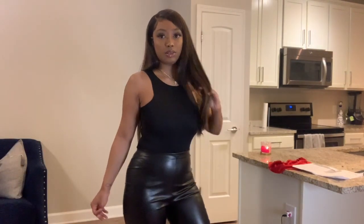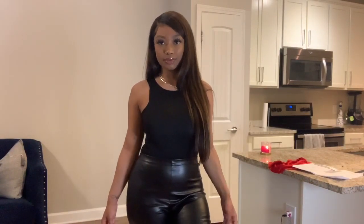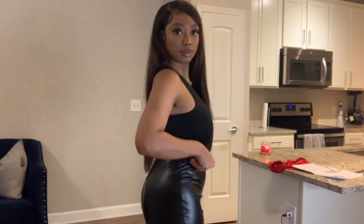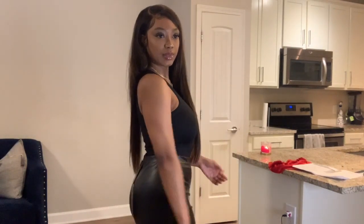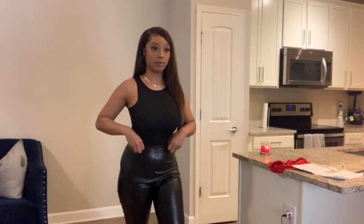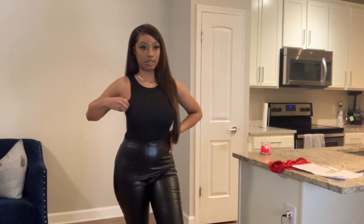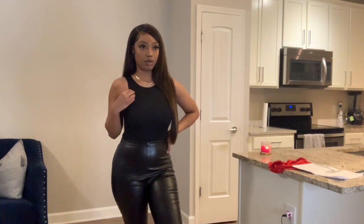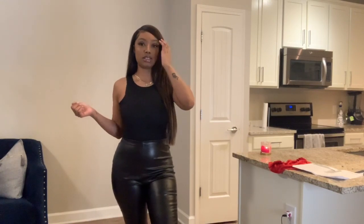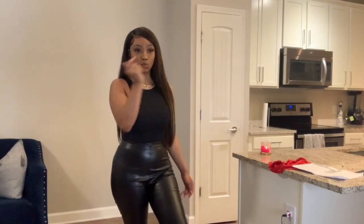So yeah, this is cute. This is cute, I like both of these. And my bodysuit, my last outfit, my Pretty Little Thing sport, were both in size mediums. So this is cute. I actually kind of like this the way it's looking now. Y'all know it grew on me. This is giving me vibes, especially with this wig and this swoop.